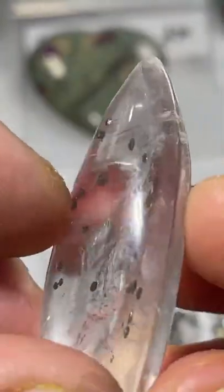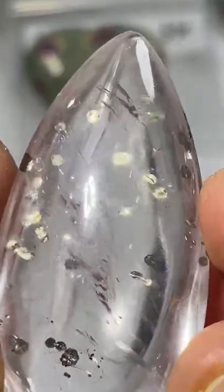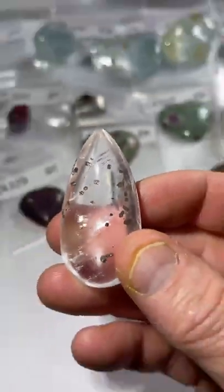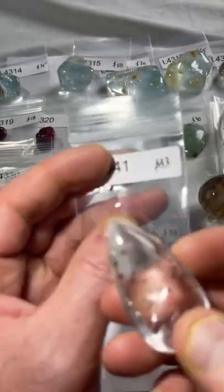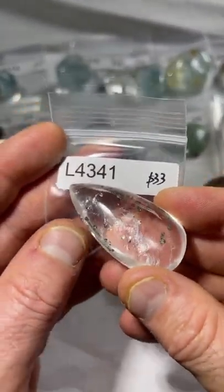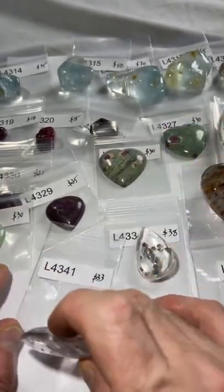Acicular spray. Yeah, not quite acicular, but it's like a little pyrite flower. It's just little ones. $33 on that one. Beautiful. Hey, it's so beautiful.